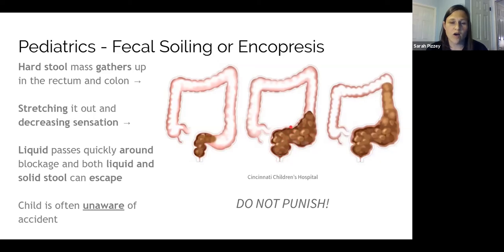And now that these small pellets are all backed up here, the only thing that's really going to be coming through is more liquid stool. So just think about if you had a jar full of pebbles and you poured water on top, how quickly the water would be able to flow around those pebbles. But then the more solid masses just build up on top. And so in this case, a child will uncontrollably lose this liquid because one, it's stretched out, and one, they don't have sensation that it's there anymore because it's always there.